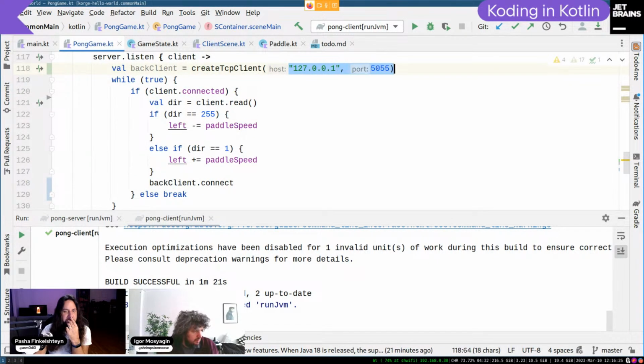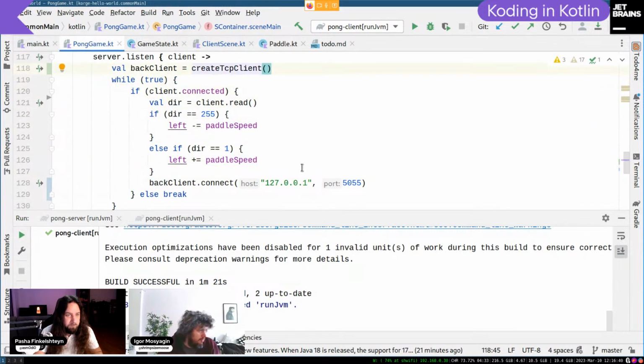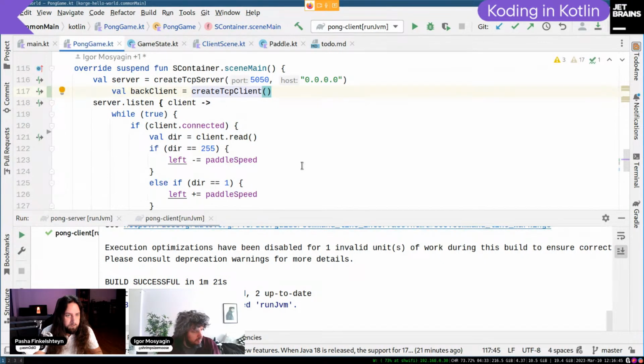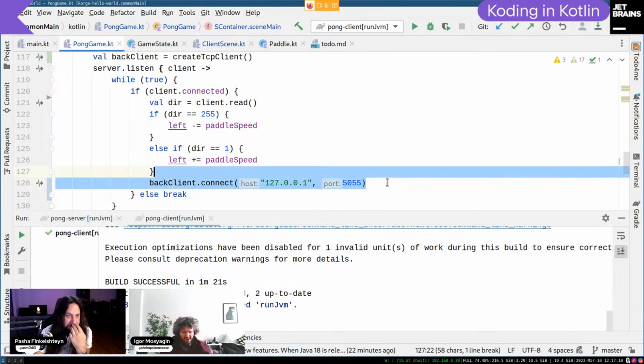So you can just create a TCP client without connecting to anything. Nice. Then you can create it even before the Lambda, probably. Okay, so now what? Still, in the current implementation, we will connect to our game client each time in while true. It's incorrect. We should do it once, right? So let's introduce a Boolean flag like client connected, right inside the Lambda probably. Var client connected equals false.